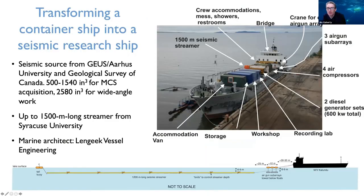So that container ship was set up with this large set of vans on the front and included accommodation space for the scientists and then the workspace. And you can see a streamer reel there, and we had to set it up with a system with a crane to deploy the air guns off of the side of the ship. The streamer was a 1,500 meter long streamer that was owned by Chris Schultz at Syracuse University. We partnered with a group in Denmark to provide primarily the seismic source that we used, and the numbers on that are here. We shot a relatively low volume for the MCS acquisition and then turned up the volume to do the wider angle OBS work.